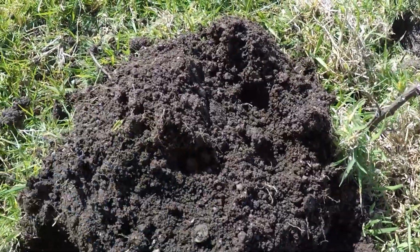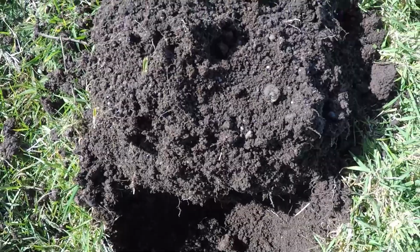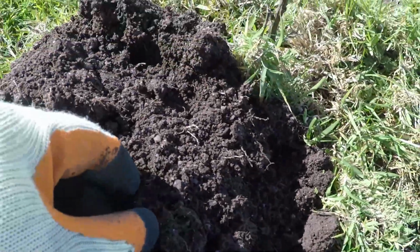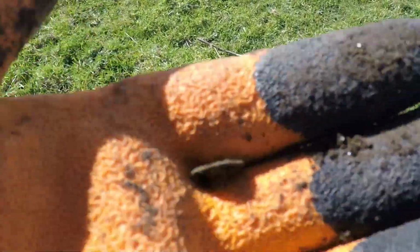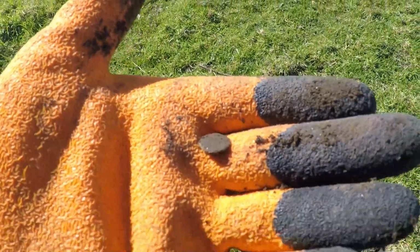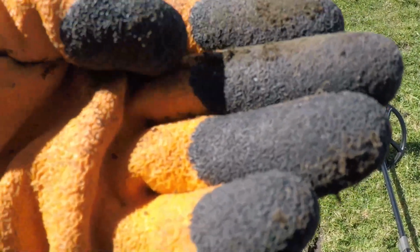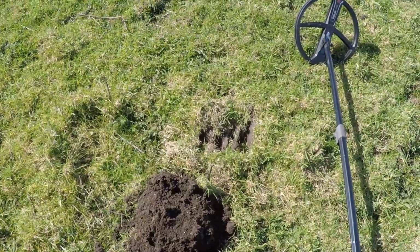Oh no! Oh no, no! Can you see it? Can you see it? It's a blimmin' button. Oh dear. How disappointing is that? On to the next signal. No wonder it's a funny little low tone.